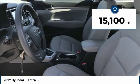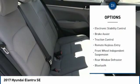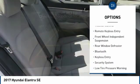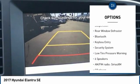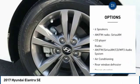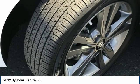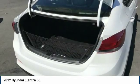This vehicle has less than 20,000 miles. Here are some of this vehicle's great options: electronic stability control, brake assist, traction control, remote keyless entry, front wheel independent suspension, rear window defroster, Bluetooth, keyless entry, security system, low tire pressure warning. Come see the car for yourself.